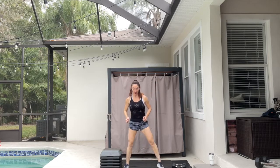Next up, we're gonna take our feet out a little bit beyond hip distance. We're gonna squat down, air squat up. Getting those hips back. Arms are flying up.